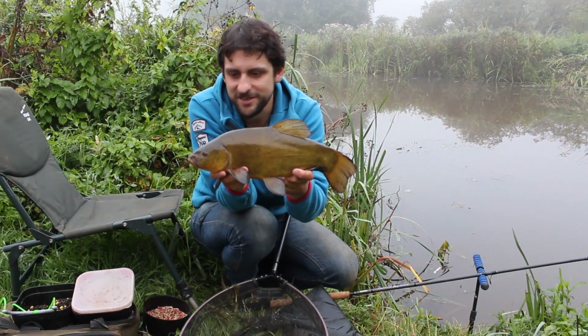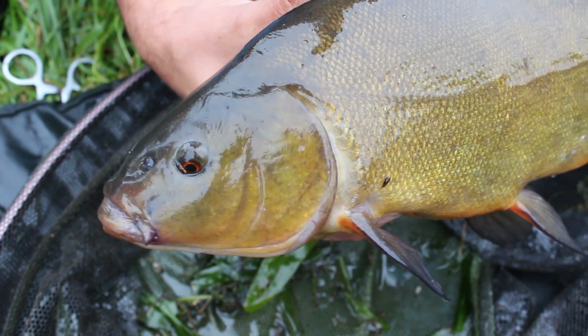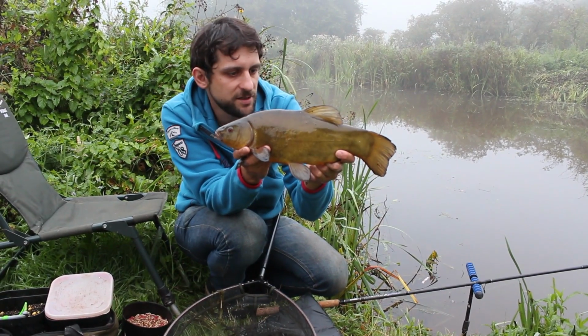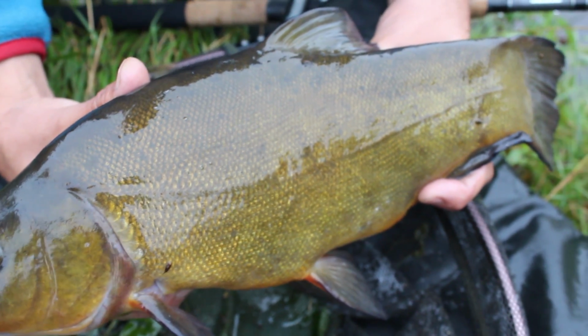Well, there we are, the early start has paid off. It's a beautiful tench. You have a really ridiculously positive bite, a couple of bits of corn. Yeah, fantastic looking fish. You don't often catch those in the middle of the day, so that's a great start.